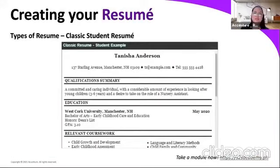Creating your resume. These are the types of resume, starting with the classic student resume. I know your professors in your class already asked you to do a student resume for you to be able to prepare yourself for your internship and also for the organization that you want to be part of. So this is a classic student resume. Your name in bold, your address, your email address, and your contact number, your qualification summary or summary statement, your education in chronological order, your most recent education, and relevant coursework. Basically, it's a student resume, so there are no experiences yet. It focuses on the internship and also the coursework that you have.